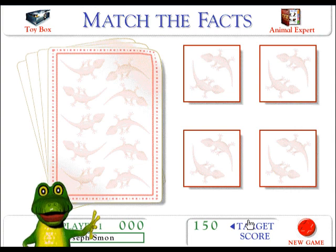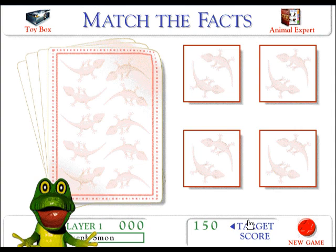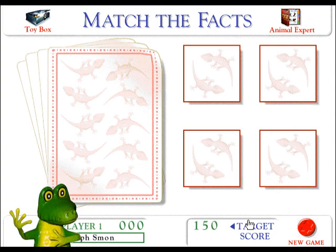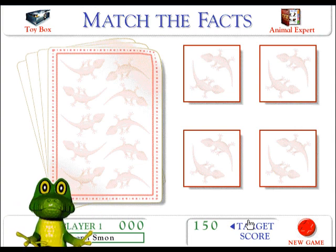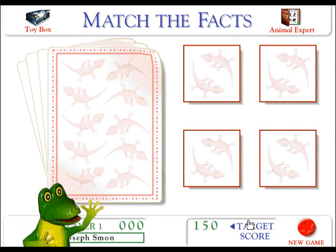In this game, you've got to match some incredible facts to some amazing animal pictures. Read the facts on the card. Then, click on the animal you think matches the facts. If you're right first time, you get bonus points. But the longer you take to get the question right, the fewer points you get.